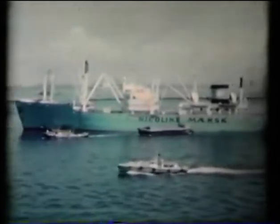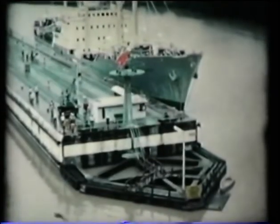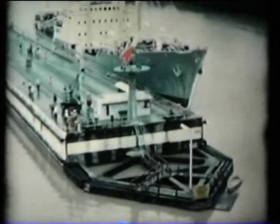The 6,740 Nicoline Mask, built in 1951. The Sanuki Maru, built in 1955, 9,308 gross tons. The Nicoreo of 3,420 gross tons, built in 1957, seen here in the Panama Canal.